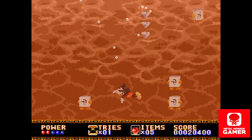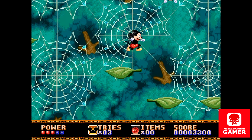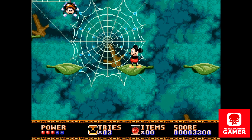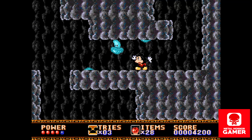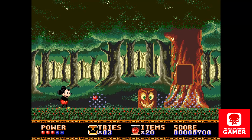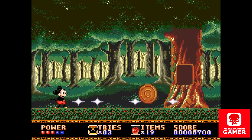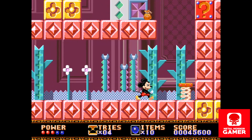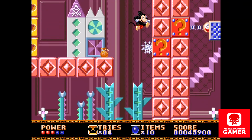The first world alone is great because at first you're in a forest, then you're up in the trees, jumping on leaves, dodging spiders, then you're in a dark forest full of ghosts, and then you're in an underground cavern, finally ending up back in the forest to fight the first boss, which is this tree. The creativity shown in Castle of Illusion is great and never gets to the point where you're getting tired of looking at the game. There's never a dull moment.